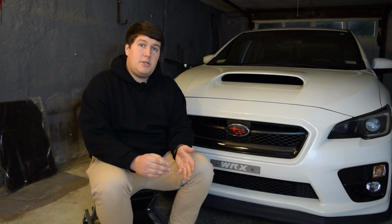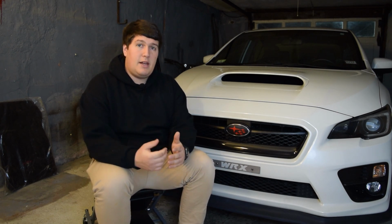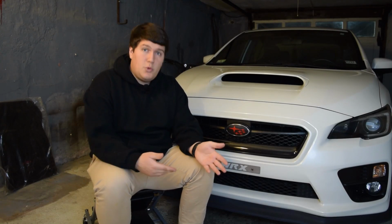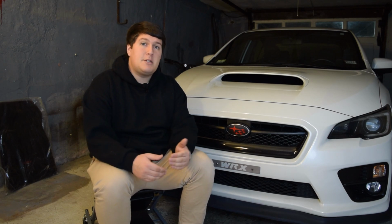So we're gonna start with transmission coolers. My favorite transmission cooler for WRX CVTs, and the thing that I've seen the best success with, is the Mishimoto transmission cooler for the WRX CVT. And essentially what it's doing is it's keeping the transmission cooler and preventing component failure. You don't really see this in spikes of use, but over long-term usage, you know, if you're driving on the highway for 30 minutes, it's gonna keep your transmission cooler for that 30 minutes because you're using the engine longer.